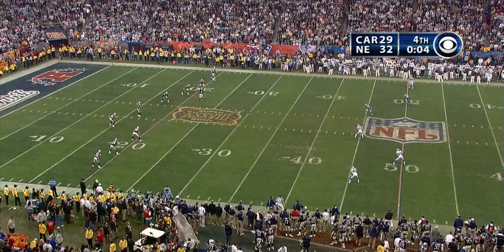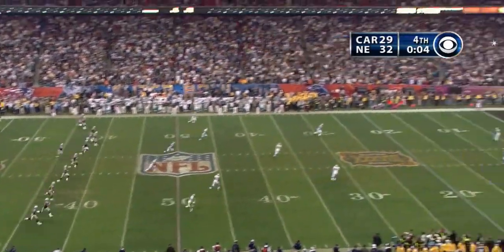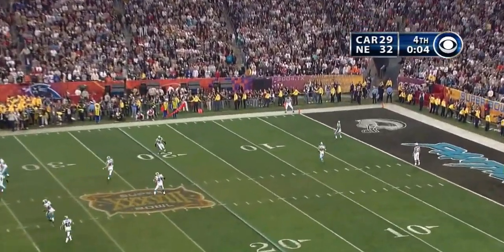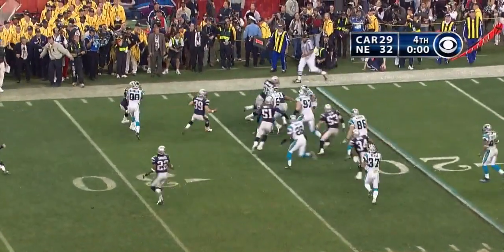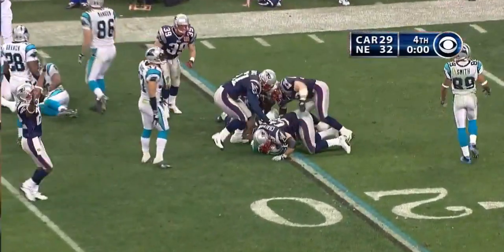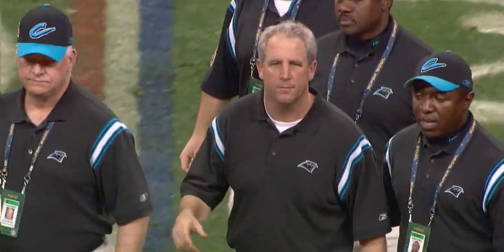Rod Smart and Steve Smith are deep. Vinatieri kicks it deep. From the 1-yard line, it's Rod Smart. The 20. Runs out of room, and the Panthers run out of time. The New England Patriots claim their second Super Bowl championship in 3 years.